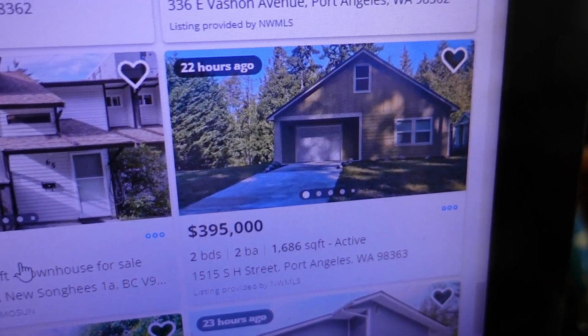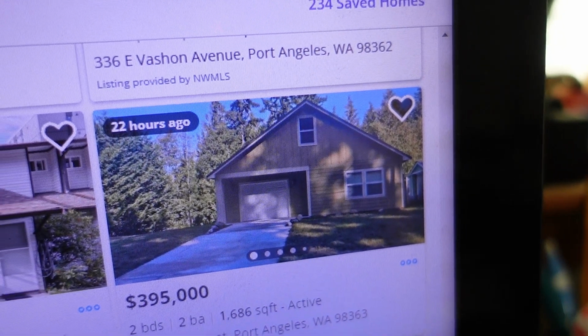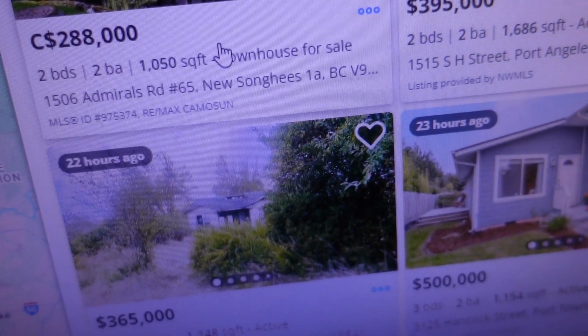So now that we've seen one, let's continue our search, see if there's anything else out there that catches our eye. We'll see what's new on the market. Maybe there'll be something else that is interesting. That one was definitely an interesting unit, but I'm not sure Port Angeles is a good fit for me, but something for you guys to consider maybe. All right, if we continue our search, here's another one in Port Angeles. This one $395, so even less money, far less space at just 1,686 square feet.